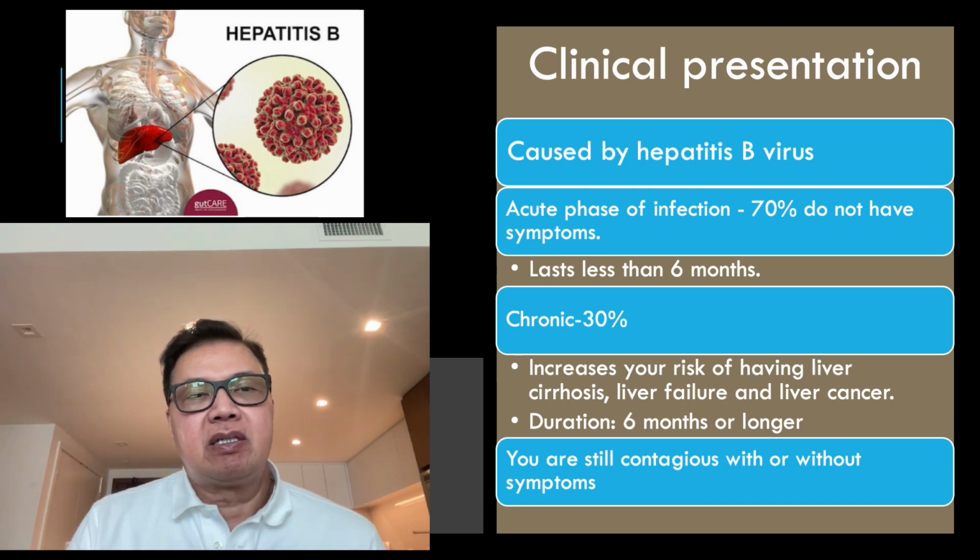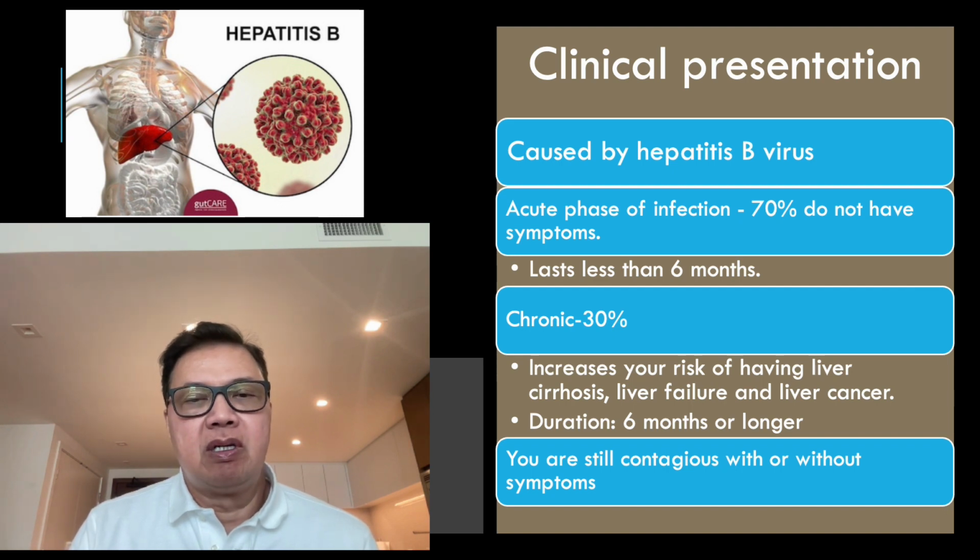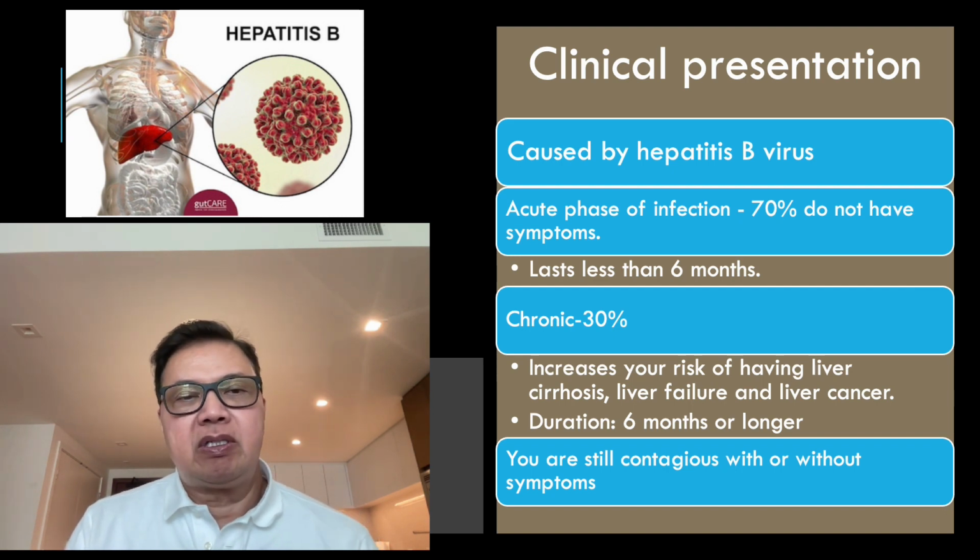Acute phase of the infection usually are asymptomatic, and at least 70% of them are in acute phase. And usually it lasts less than 6 months. And then the rest, 30%, will be going into chronic phase, which increases your chances of getting liver cirrhosis, liver failure, and liver cancer. And then the duration of this is 6 months or longer.